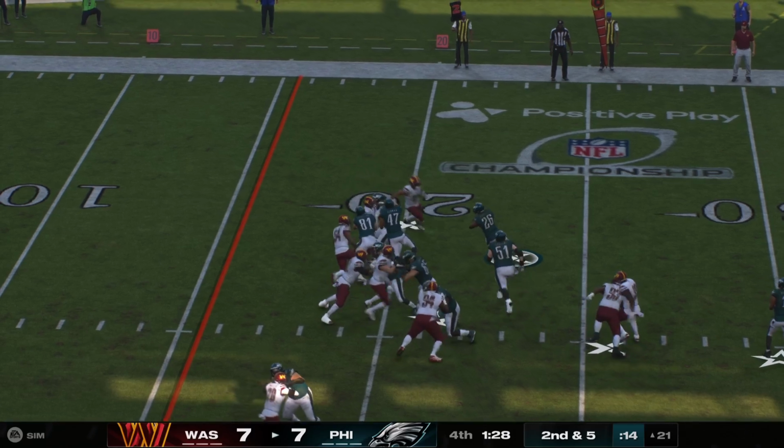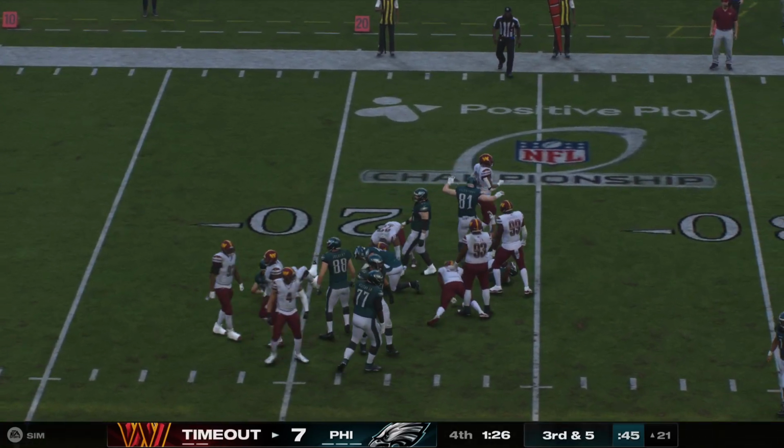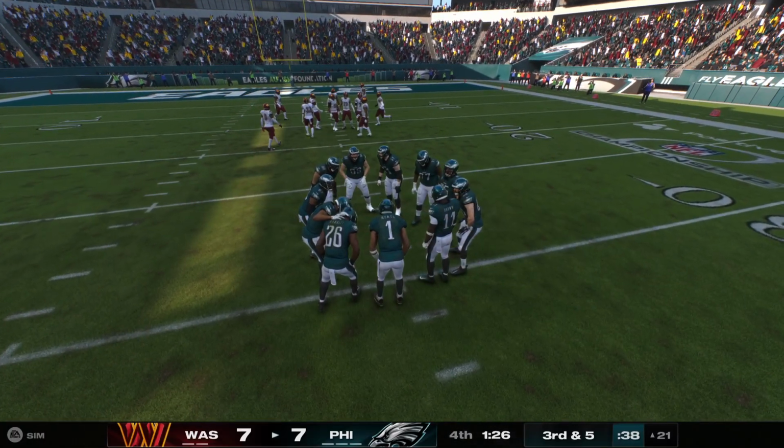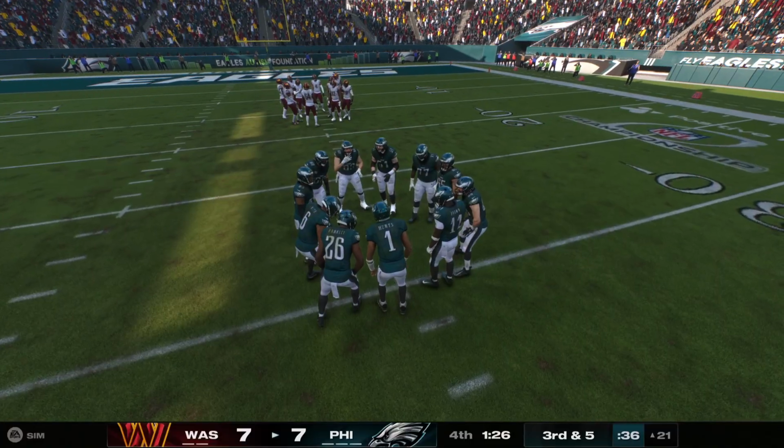They'll run it again with Barkley. And he stopped immediately there. And Washington now going to use the 1st of their 3 timeouts as they'll head to the sideline and talk over what to do next.